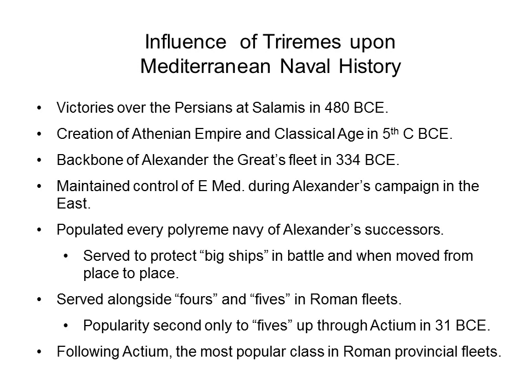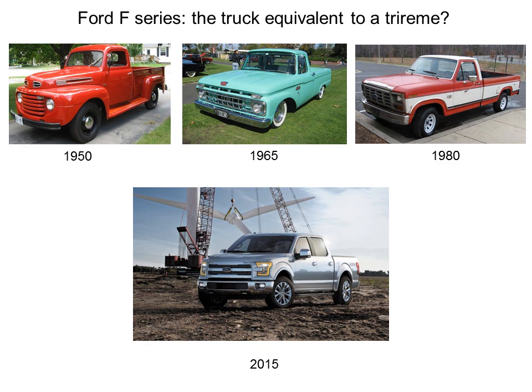Let me give you an odd analogy. If we were to compare ancient warships to modern trucks, which I grant you is a stretch, then the triremes of antiquity are the Ford F-Series pickup trucks of today.